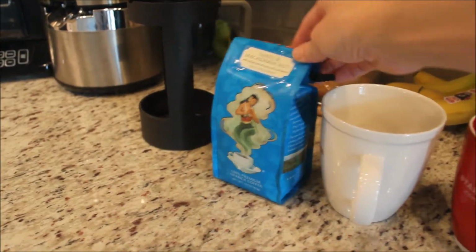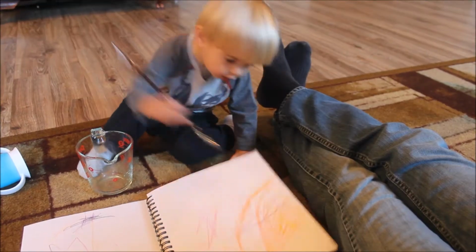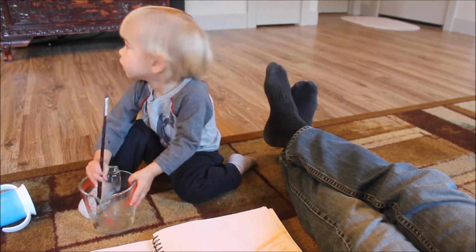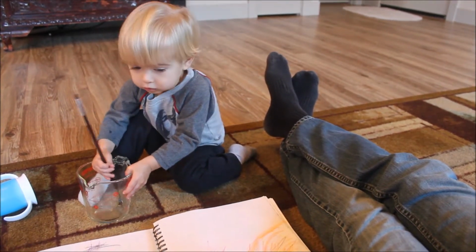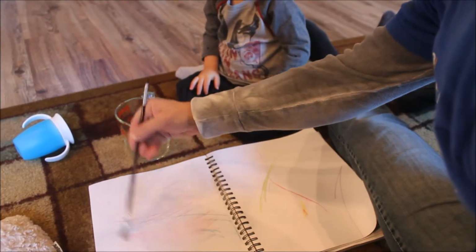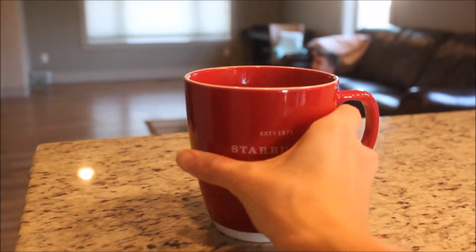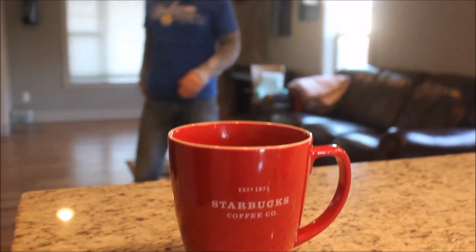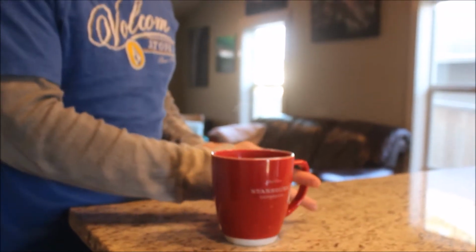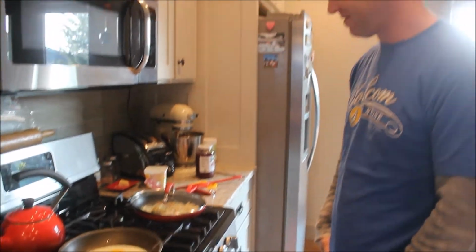Going to make some coffee so we can enjoy a cup together. We don't normally get to have a cup together during the week, so that will be nice. And I got some hash browns sizzling in there. Chef Micah took over for us.